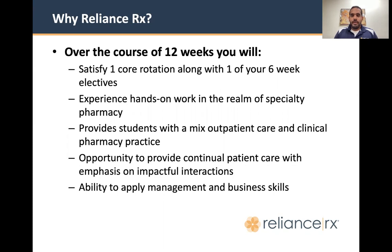Our clinical programs management, later on in this presentation, gives you some hands-on experience working in the realm of specialty pharmacy, handling some of the biologics that are dispensed for various disease states. Some of which maybe you have seen in a community setting, but a lot of them which you have not. It's going to provide you with a mix of outpatient care and clinical pharmacy experience, as we do have a very decent chunk of similarities with community pharmacy in the dispensing role.